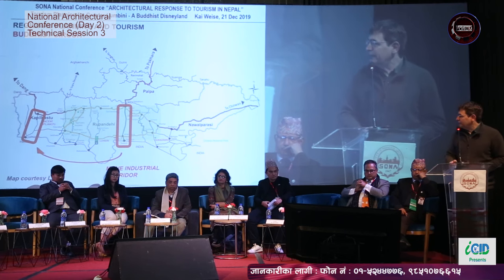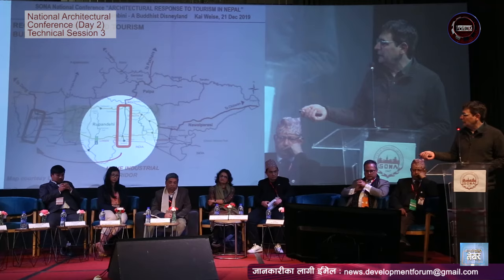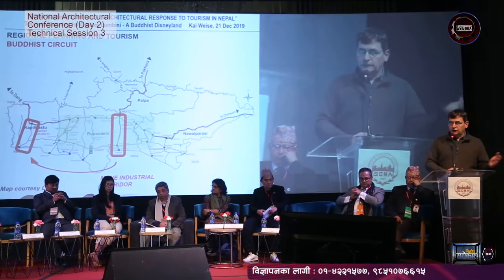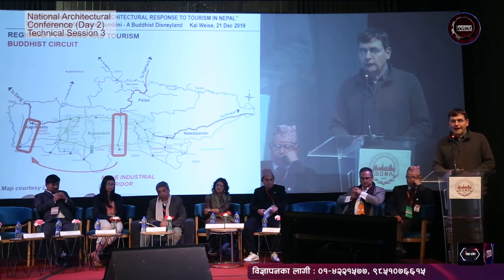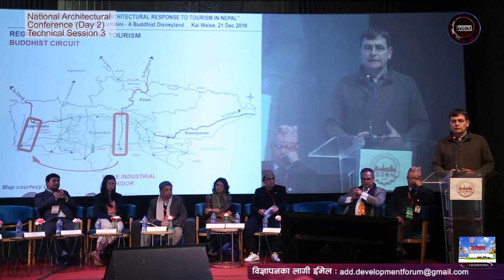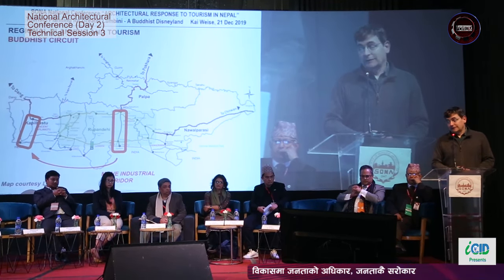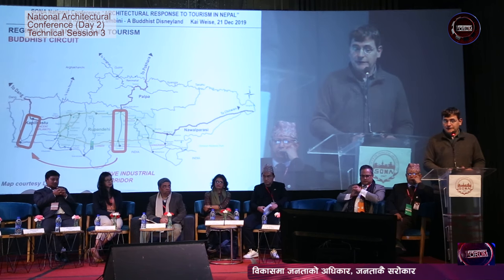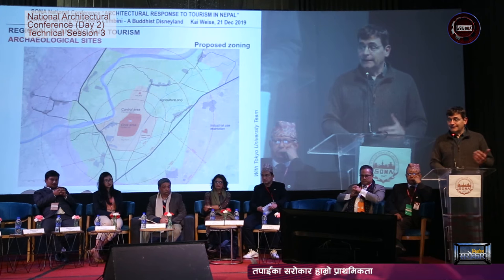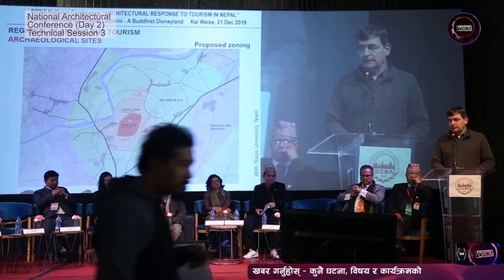The problem has been that we have an industrial corridor which is right in the middle of our planning area. And for example, this could be moved towards the west where we have the corridor in Krishnanagar. But again, this coordination between the planners and those who want to develop or conserve this Buddhist landscape needs to improve. Again, the planning within each of the sites, this is Kapilvastu.